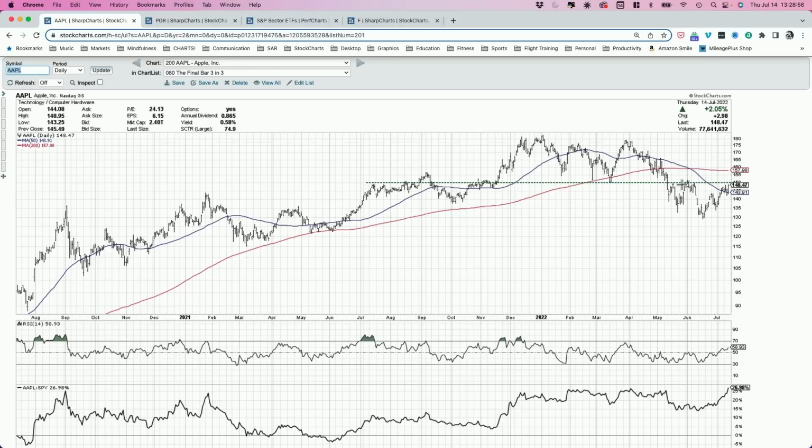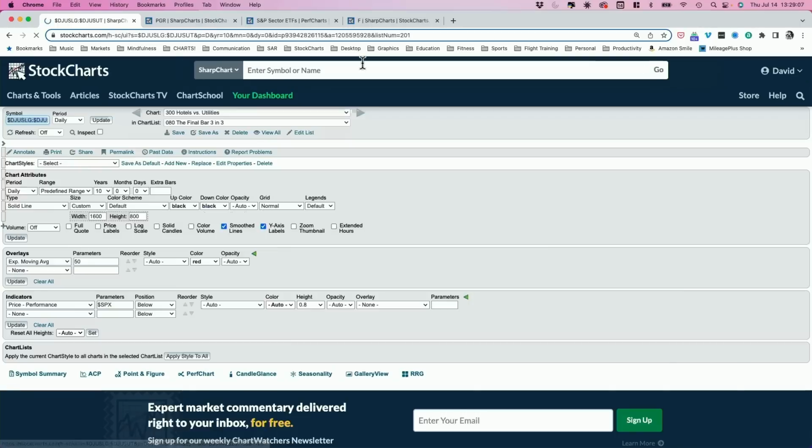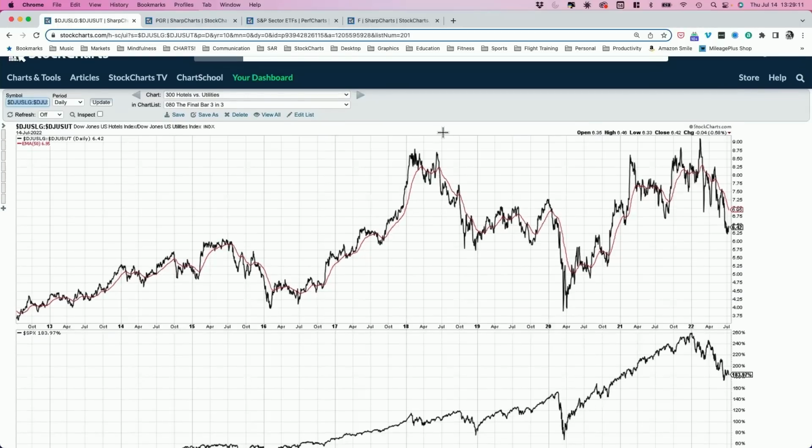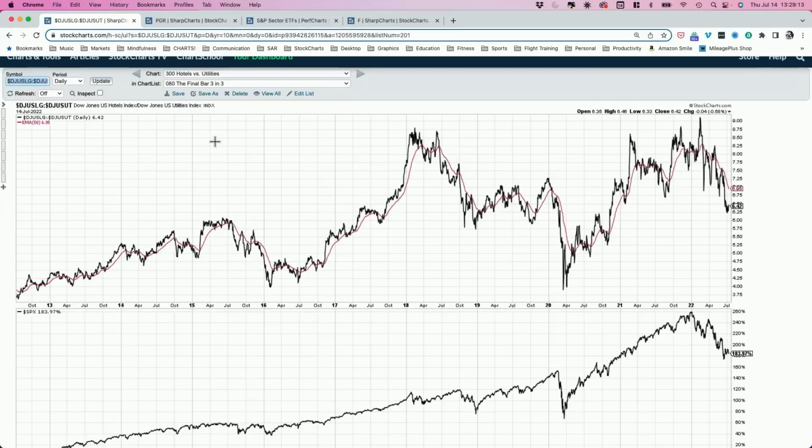A stock like Apple gets above 150, the RSI gets above 60, we make a new relative high. This is a nice improvement, particularly on a relative basis in a mega cap name. So how low could the major benchmarks go if Apple is hanging in, like it would be with a break above 150? Finally, a ratio, hotels versus utilities.